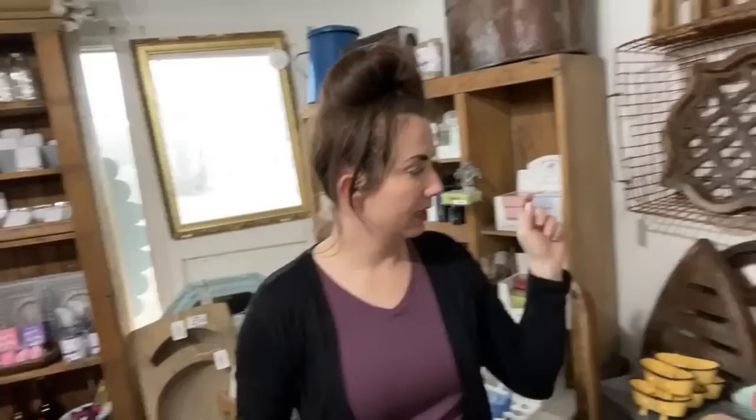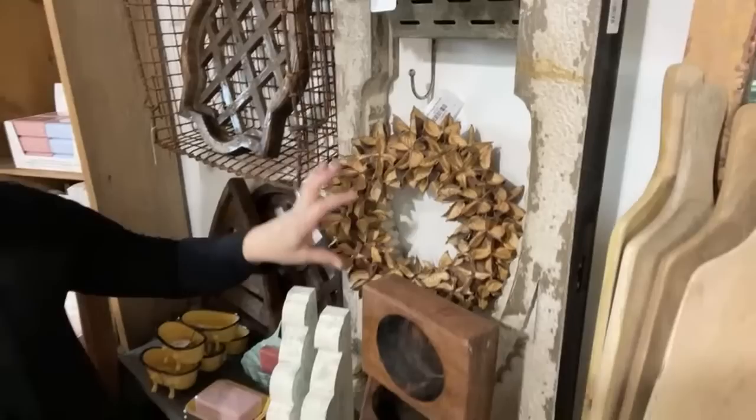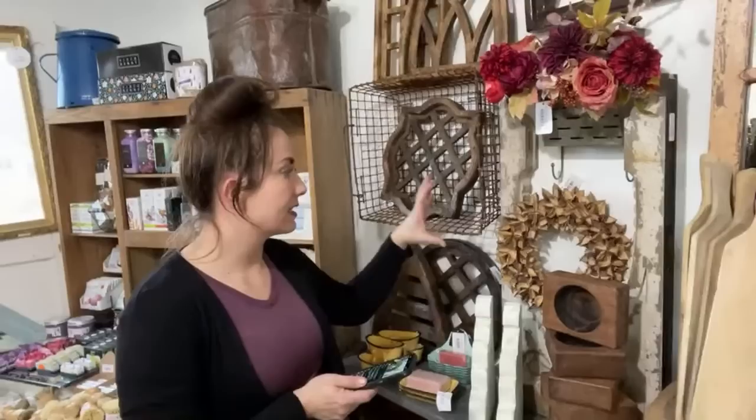All right. New cotton husk wreath. I actually really like that without the cotton. Yeah, look, I like it better without the cotton. And I feel like you could hot glue something else on it if you wanted, but this is a really great base layer. Cotton husk wreath is $20.95. Super, super cute.